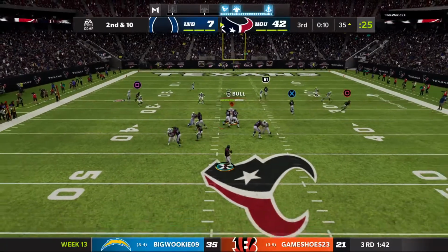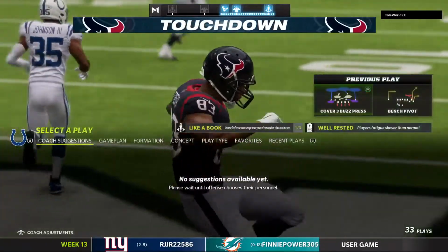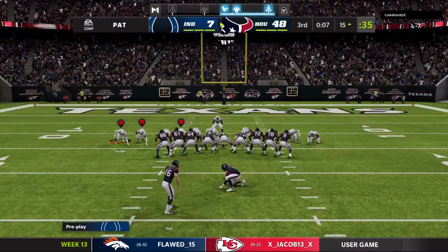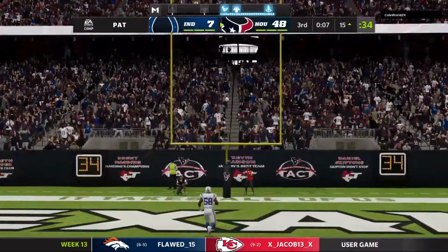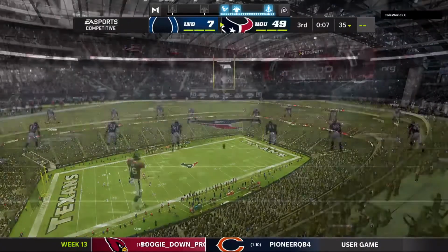Now Watson. He'll let it go deep for Foster. And got his man. It's caught. Touchdown, Houston. Deshaun Watson, 4 touchdown passes now in the ballgame. And the Texans get another 3rd quarter touchdown to add on to that lead. The extra point by Sly is up and good. And the lead will swell by 1 more.